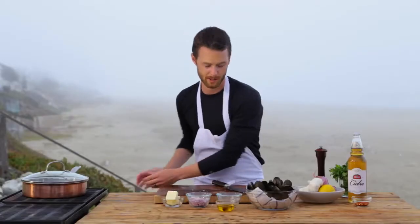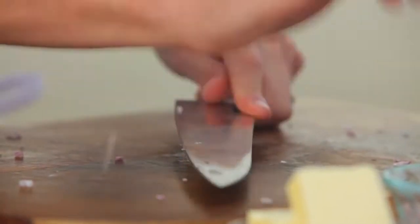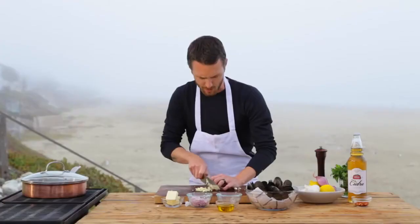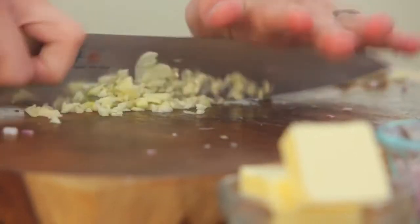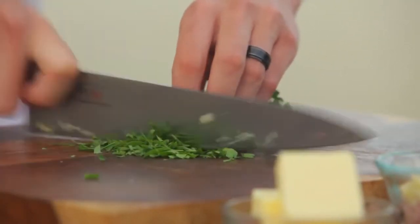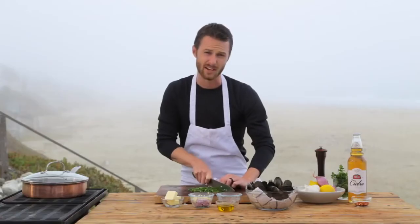Now I'm gonna mince up my garlic. Just gonna smash it down. Just get rid of all that tough skin. Garlic and mussels is just a given. Now I'm gonna start chopping my parsley and zesting my lemon. It's such a neutral flavor. I just really enjoy working with parsley. It doesn't get the credit it deserves.